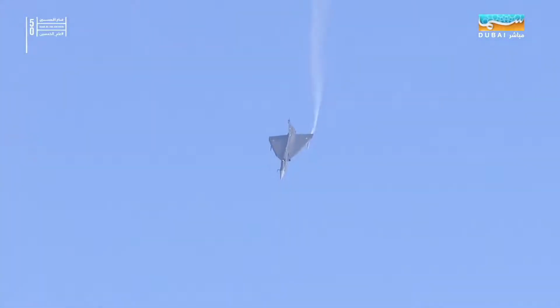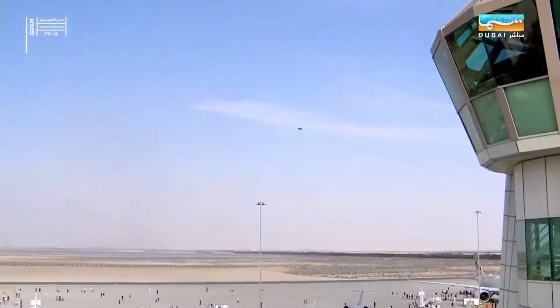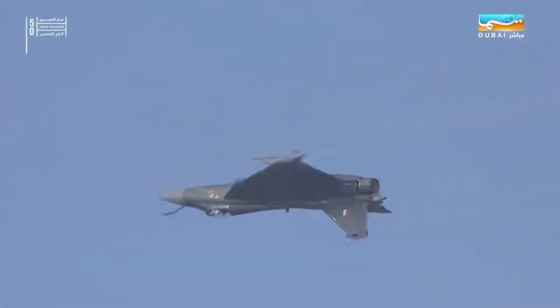As she re-emerges in front of you from the right, Cats will be carrying out a hesitation roll to demonstrate the agility and controllability of the aircraft driven by the state-of-the-art flight control system. A four-point roll coming up for you. Here she goes. One, two, three, four. And wait for it. A bonus.